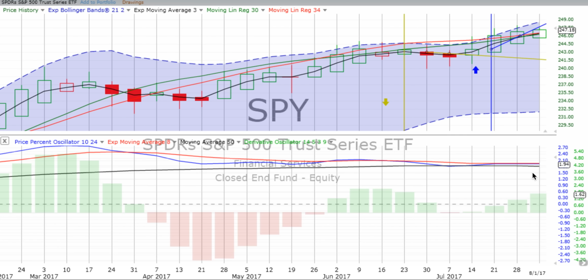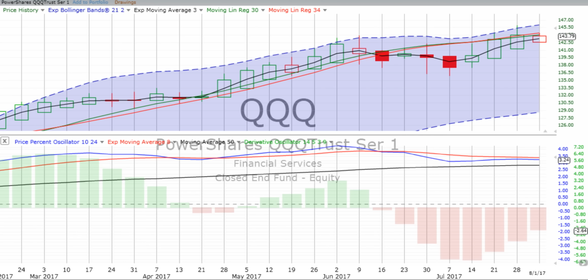And when a trend is established... we're really trendless at this point. If we had to call anything, it's down. But again, we are primarily trendless. We're waiting for a trend to develop. When it does, my friends, we'll jump on it. So let's move on from the S&P 500.